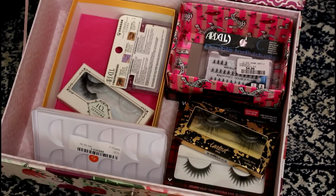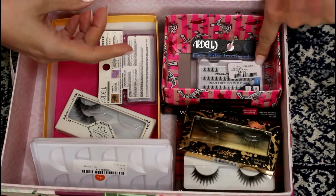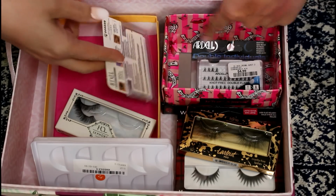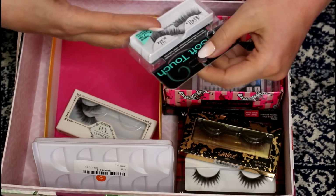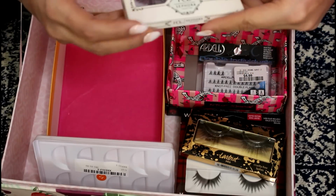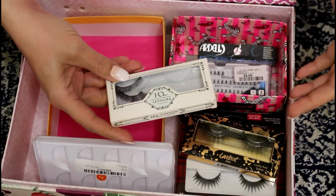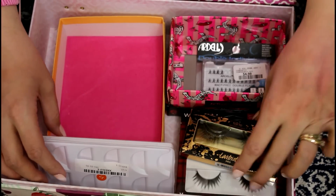I know there are things that I don't need and don't use, so I should just get rid of them. So let's see. These are Ardell individuals, which there are some missing from, but I like to use these from time to time, so I'm definitely going to keep that. Here's an old pair of 162s that look like they need to be cleaned, so those should just go. Again, an old pair of House of Lashes Sephora Everlasting Lashes. I don't really love these as much as I used to. I might try to clean them if I loved them, but I don't, so I'm just going to get rid of them.